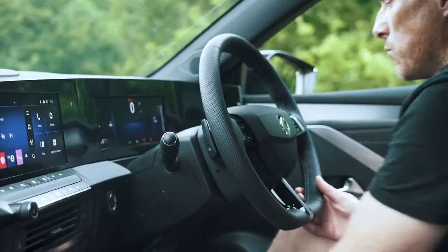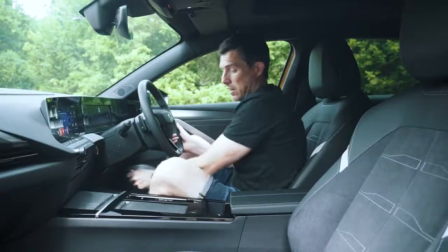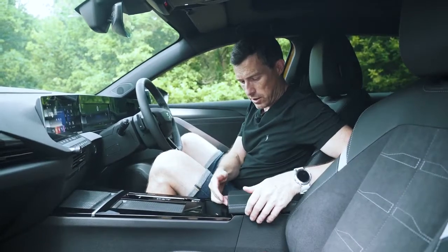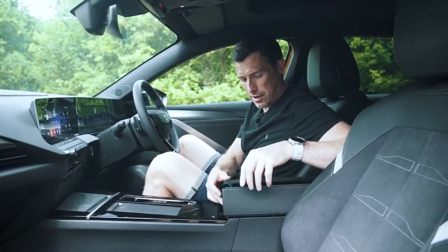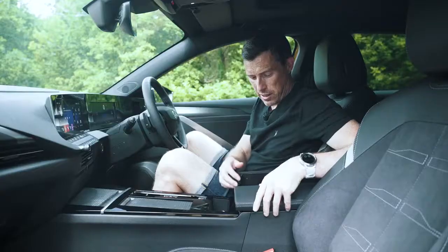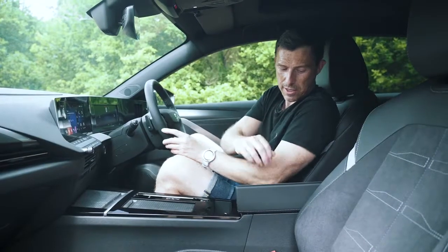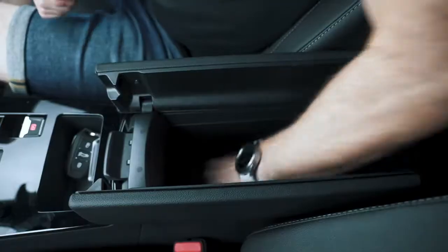There's lots of adjustment in the steering wheel, as you'll see, and it's the same with the seat as well. And overall practicality is pretty decent. I like this, look. Yeah, that opens like the centre console storage bin on a Mercedes, so you can have one up, right, that one like that, for resting on while you're driving, and someone can still get whatever they need out of there. It's fairly deep as well.